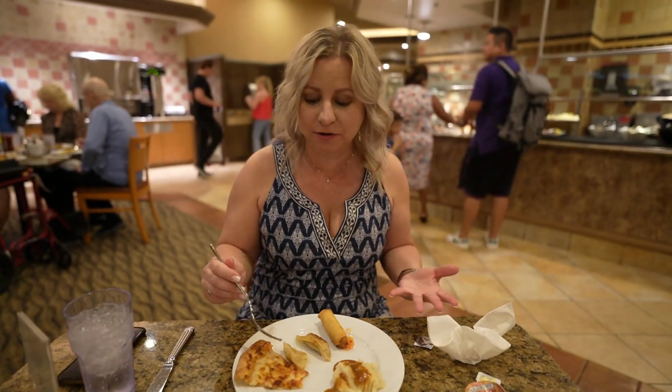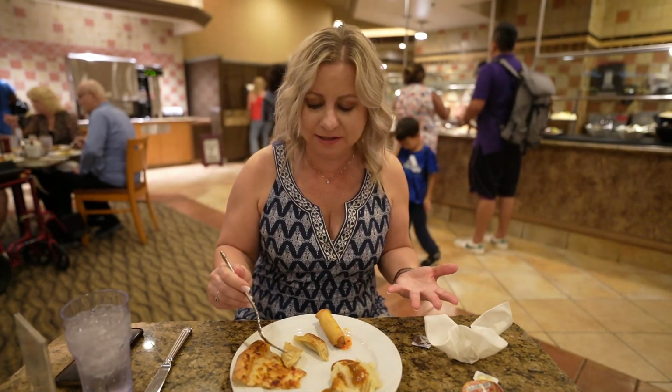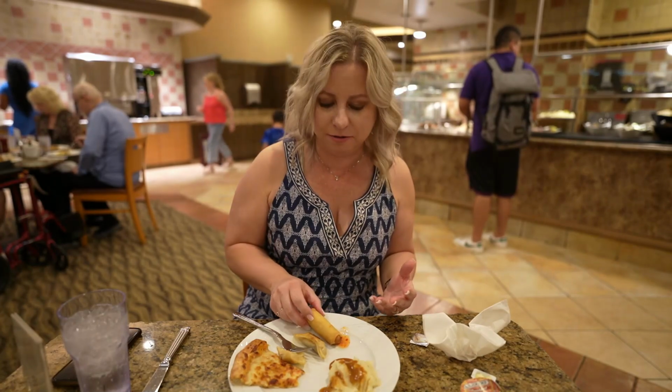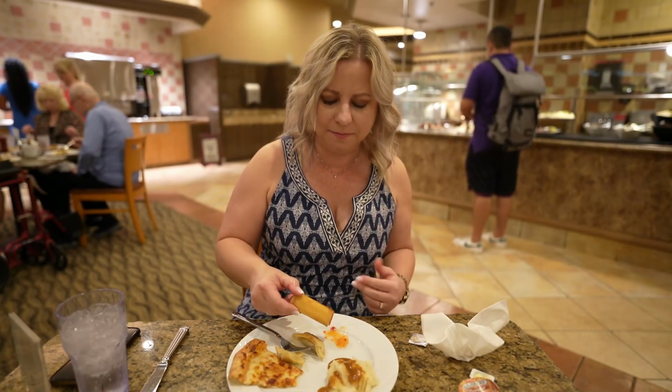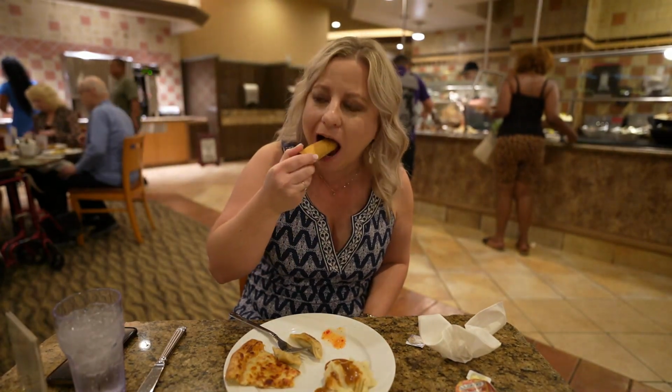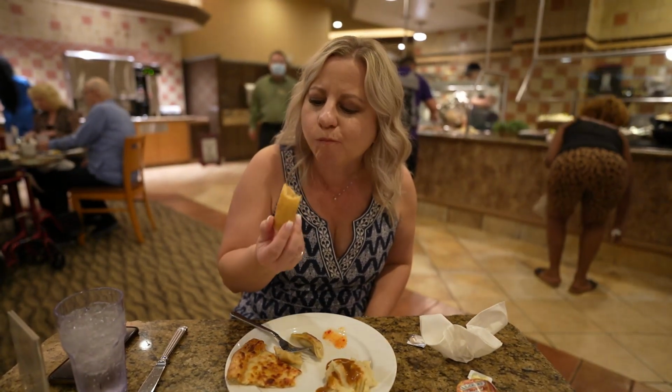The filling's very seasoned. Tastes really good. I'm pretty happy with these dumplings. There was some chili sauce here to go with the egg roll.